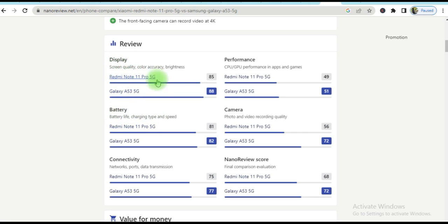Look for instance at the display here. Well, this is not really anything to make a big deal over, right? But it does show that it gives you better screen quality, color accuracy, and brightness than the Redmi Note 11. Also, in terms of the battery life, there's a slight performance difference here. Where performance is concerned, it shows that you'd get as much as about 15% better system performance with the Galaxy A53 over the Redmi Note 11. Right, so that is somewhat of a plus there.